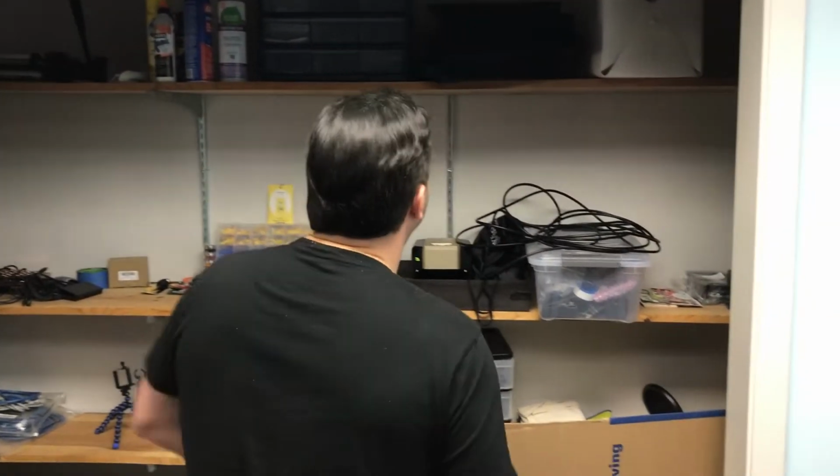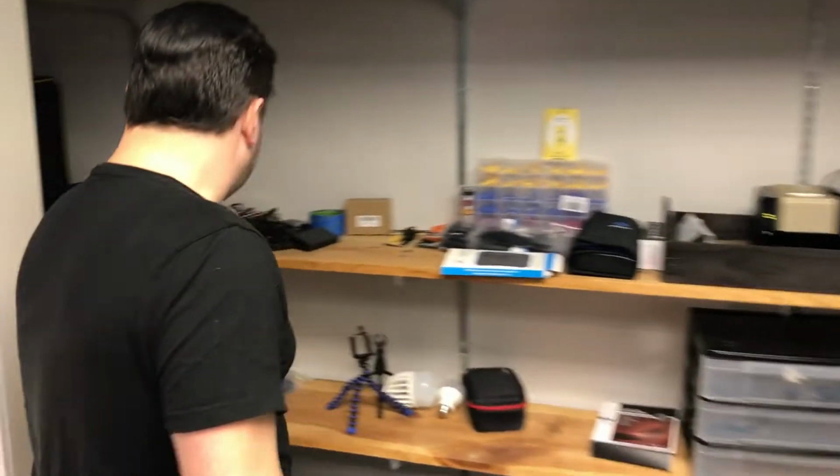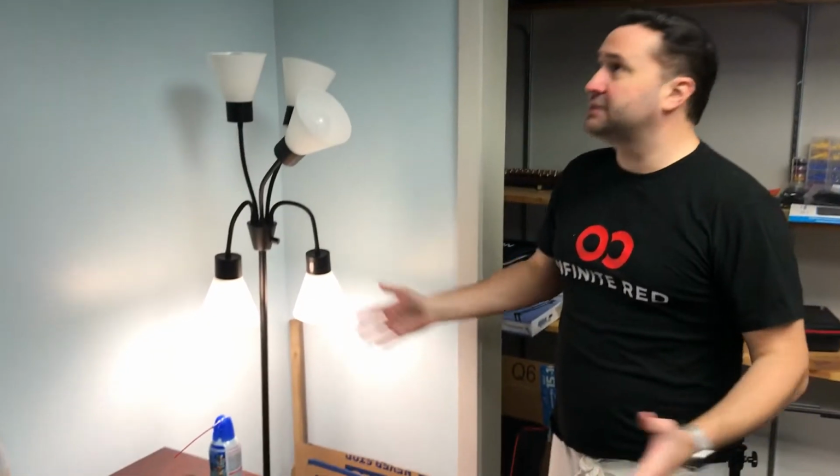We've got some extra supplies here. We've got a laser printer here for etching. Keyboard, just a couple of accoutrements. Like I said, we've got all kinds of cardboard. Got a fan. We got this lovely new light because it was pretty dark over here.